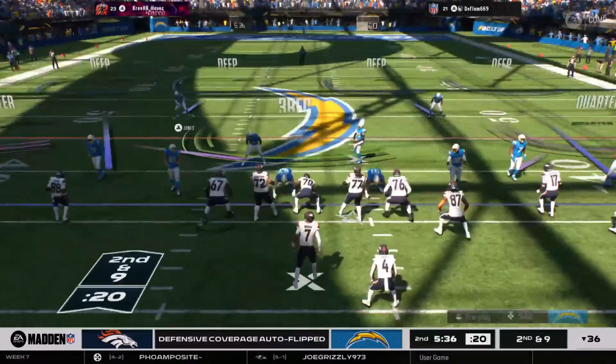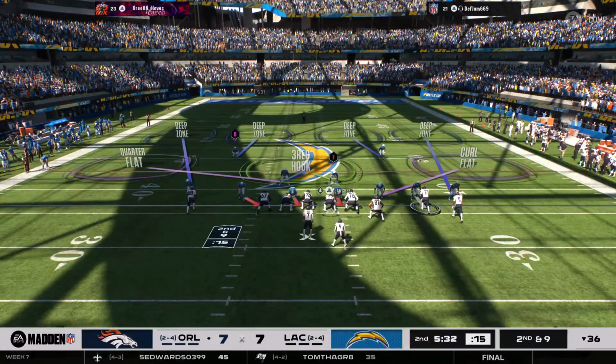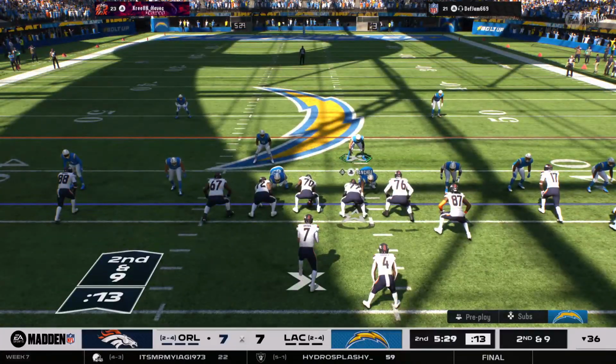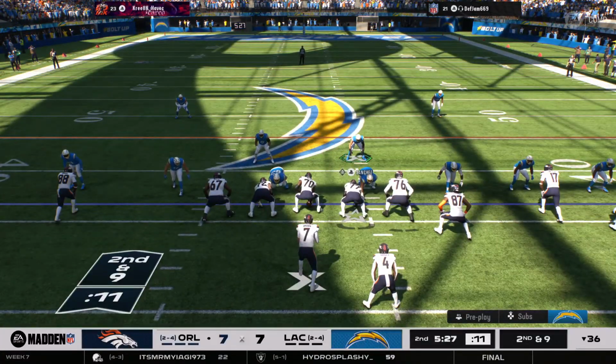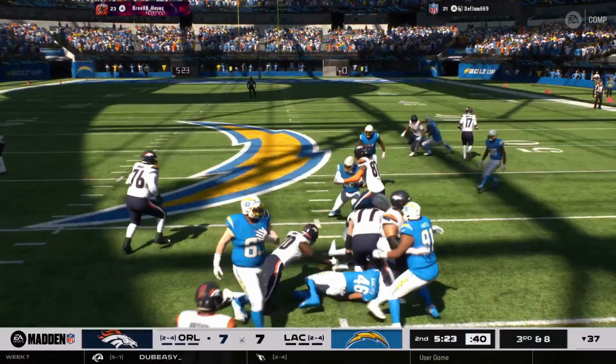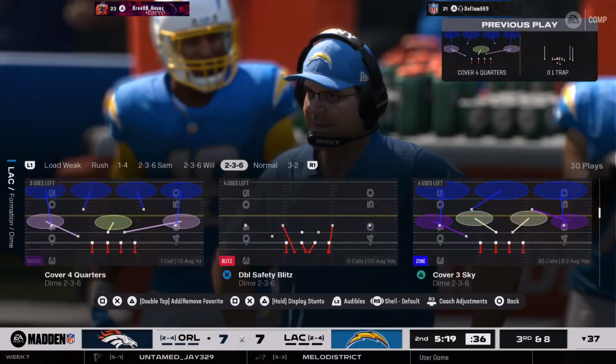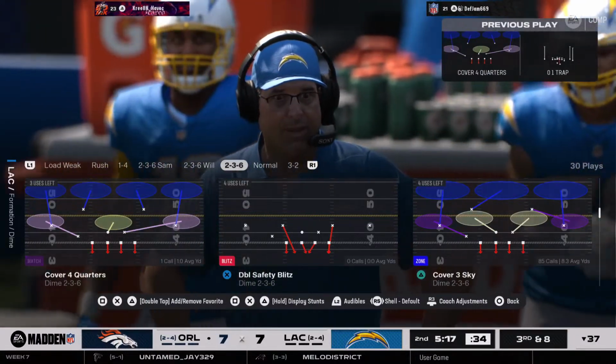They work now on 2nd and 9. Once more with Harvey. And he stopped immediately there. 2 runs in a row, but only 2 yards to show for it.